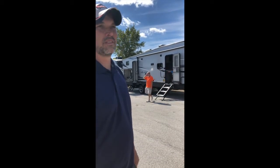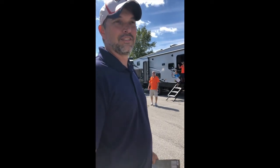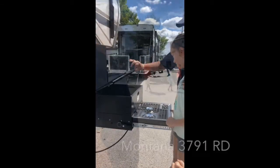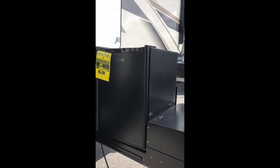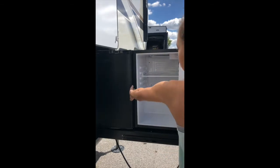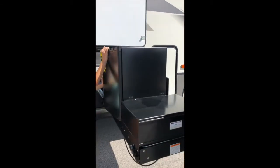We still have to see Open Range in person. All we have seen so far is the internet. So far, that's my go-to. That's the benchmark. What do we got here? That's a fun grill. Double fridge that pulls out of the trunk space, which slides in. Oh, that's actually big.